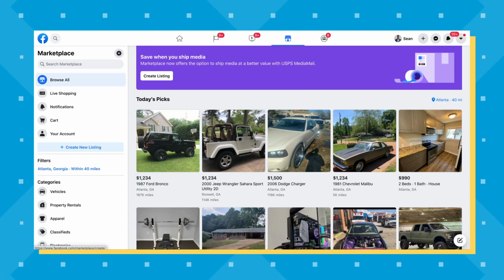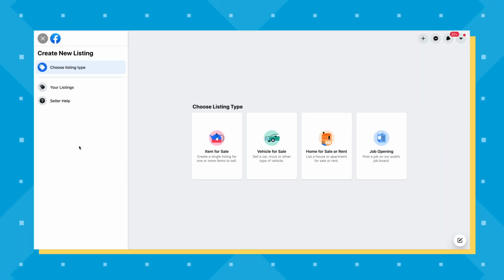First, simply log into your personal Facebook account and then click on the left side hand menu where you see Facebook Marketplace, or you can simply go to facebook.com/marketplace. Once you're there, on the left hand side, you're gonna see a blue create new listing button. Next, click on choose your listing type. You can choose from items for sale, vehicles for sale, homes for sale, or you can even list a rent or job opening. For this example, we're gonna look at items for sale.